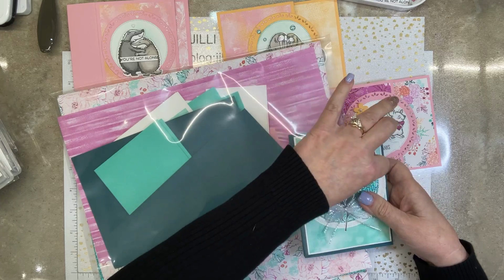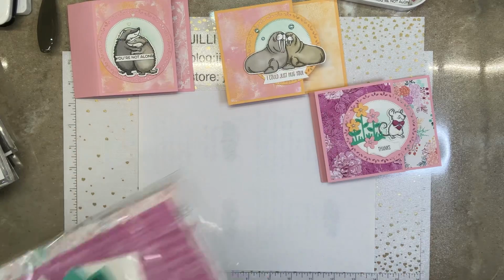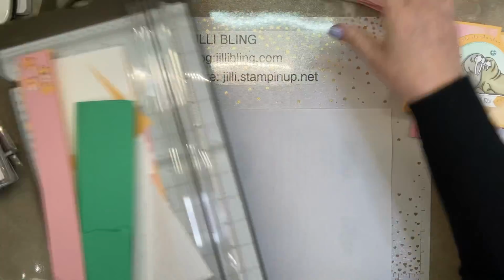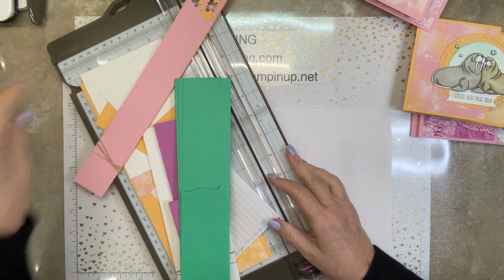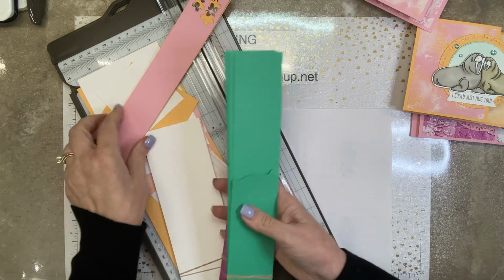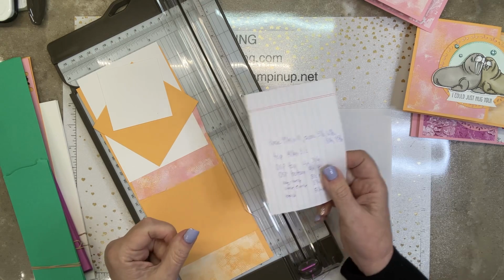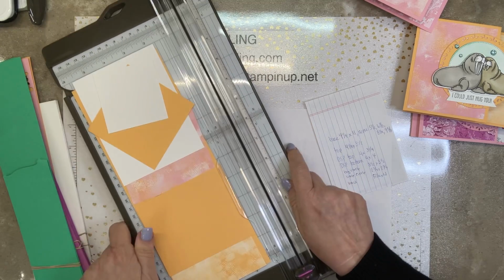And I did a video on this about a week ago, maybe a little longer than that. Okay, so we'll have to do a little bit of scoring. Ooh, not much room. Okay, so these are for the flowers and the stems. This is for stamping, and I will show you all the paper cut sizes, and then I'll hold this up with one of the cards. And I'll also type out the paper cut sizes and put them on my blog, JilliBling.com.